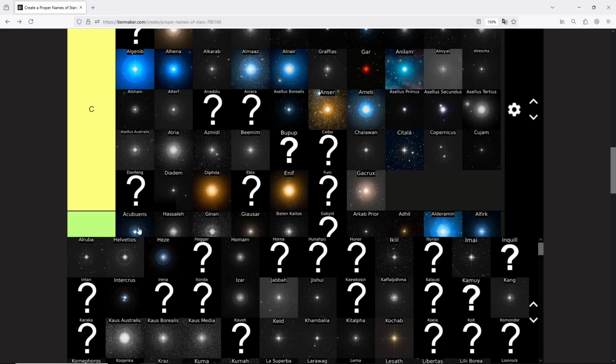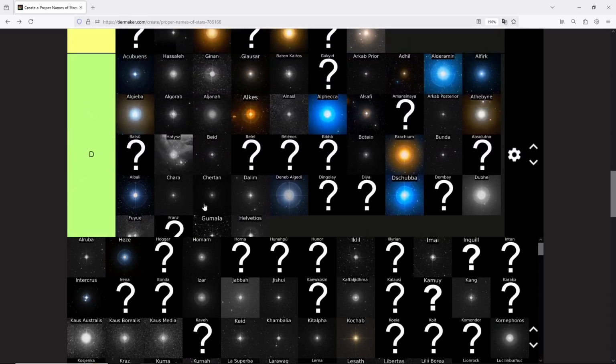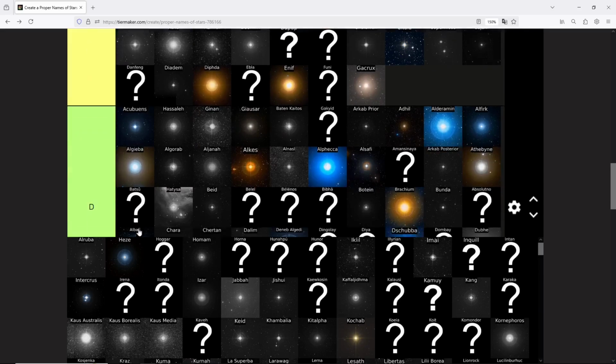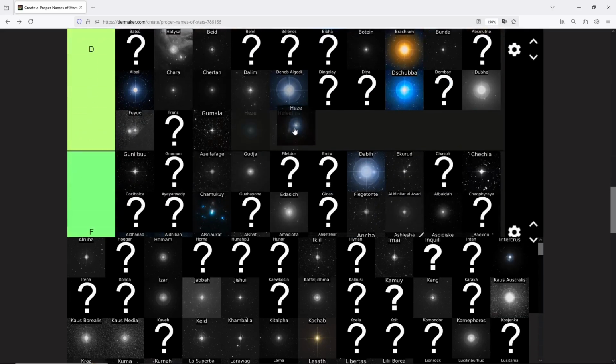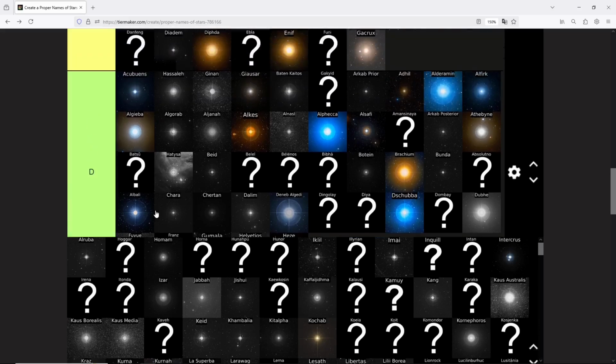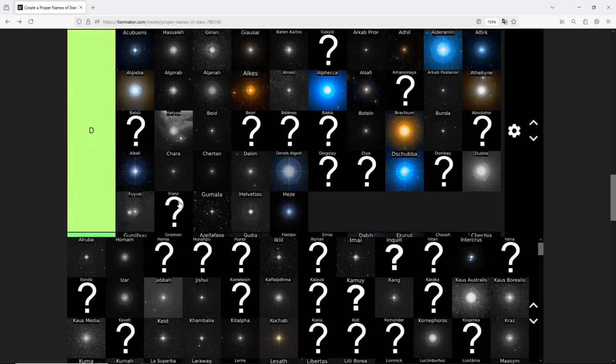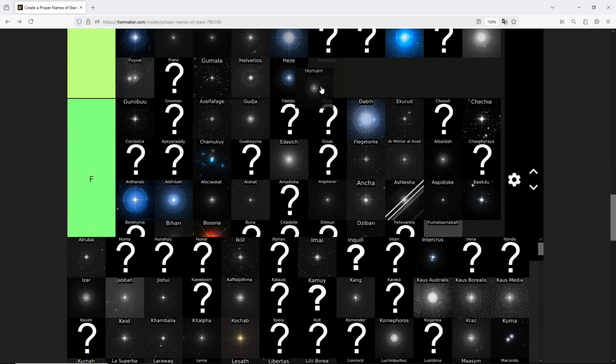Helvetios. This makes me think of Helvetica, the font. But it's not F tier, at least. He's. I could be convinced to put it in C, but it will go in D for now. Hogar. Or maybe Hogger. Not terrible. Homam is terrible. But there are worse names.